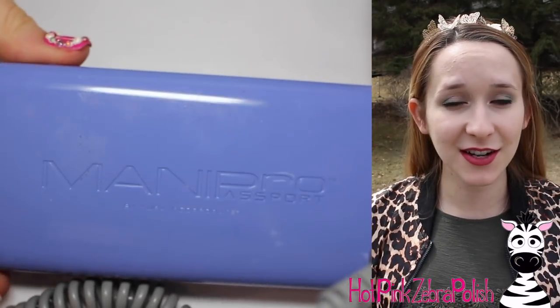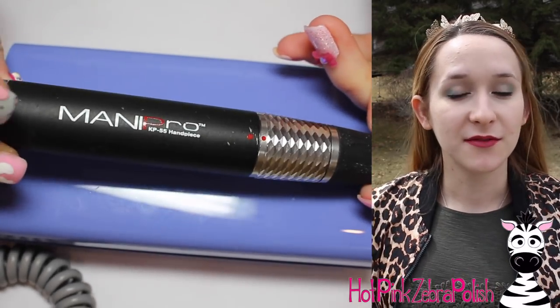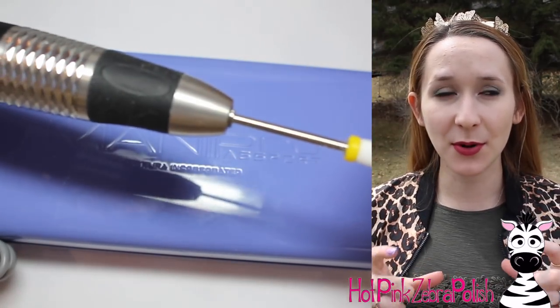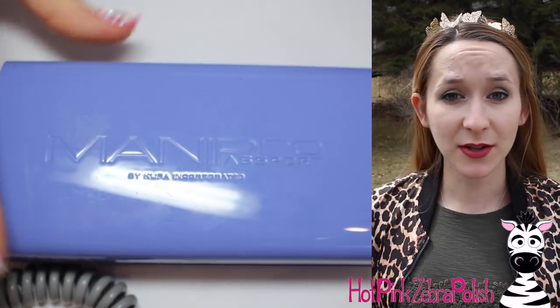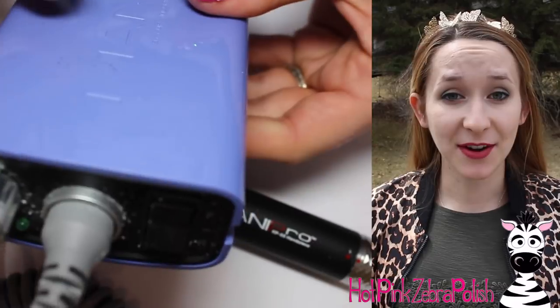And the last thing that's my favorite from KUPA is going to be their e-file. Not necessarily their bits, because bits I have found, I've liked some that are just off of Amazon better. But as far as the actual e-file goes, I really do like KUPA's. I have the Manny Pro Passport. I've used it for, I want to say, about 2 years. And it's held up beautifully. It's rechargeable. The battery charge holds for way longer than they advertise. I'm very happy with it.